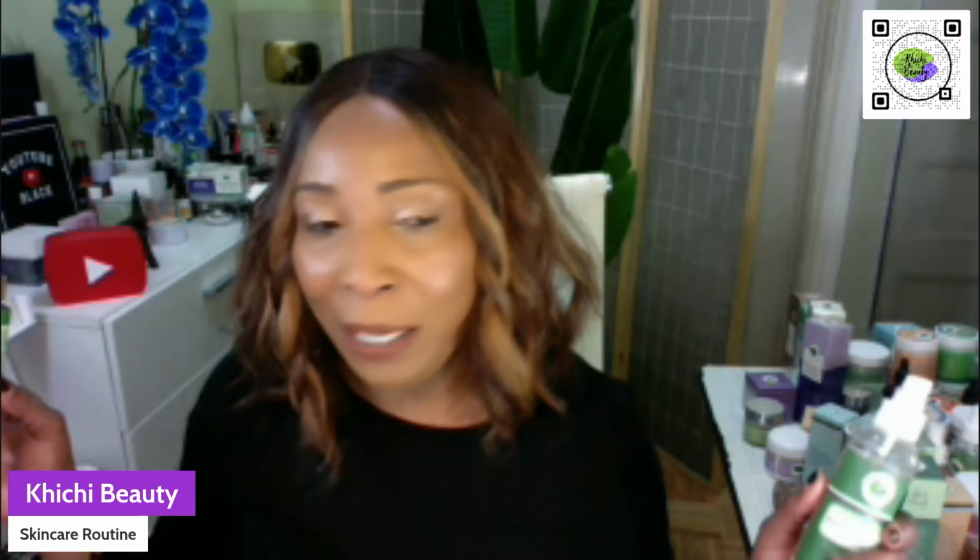So these two toners, guys, you can choose to use this one at night. You can choose to use this one in the daytime. However, they both can be used either AM or PM on the skin. And I spritz that toner on my skin, and my skin just drinks it up like that, guys. Just drinks it up like that.